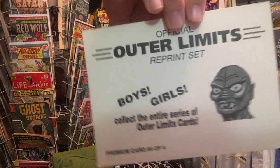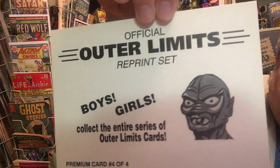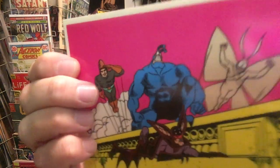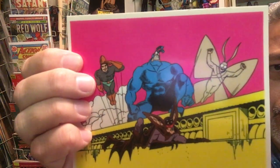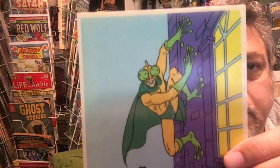And then, not of this world. It's a premium card, I guess advertising the Outer Limits reproduction card set. Okay, what do we have here? This is the Tick, and it's some kind of sticker. It looks like to put on a window or something. I never read the comic book because I thought the artwork looked kind of bad, but the TV show, the cartoon on Fox, I thought was brilliant.